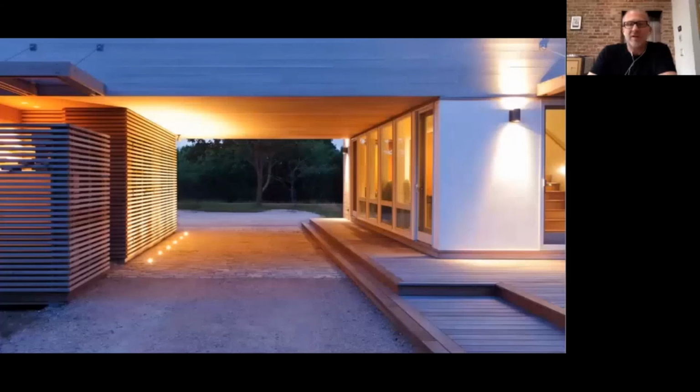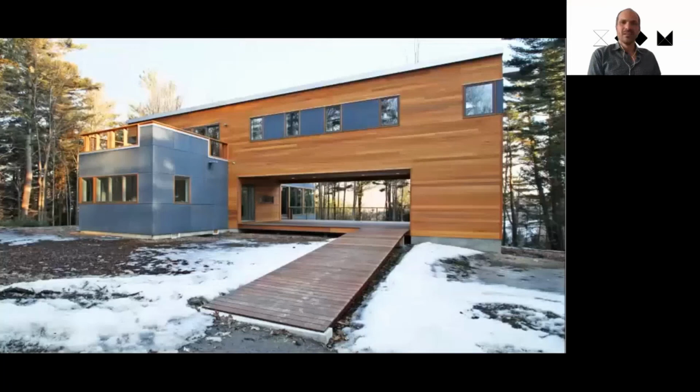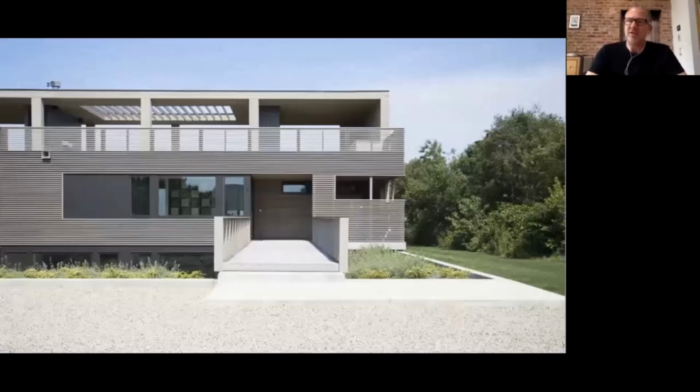Sometimes there's no cars, but it sets up this notion of a procession through a gate into the courtyard, to this compression, and it sort of frames the garden beyond, or these distant views. So this idea of that box is we try to make the space. We try to articulate the space so it's not merely an object.